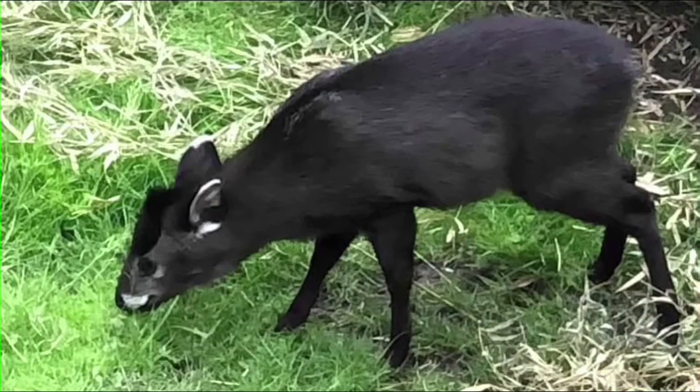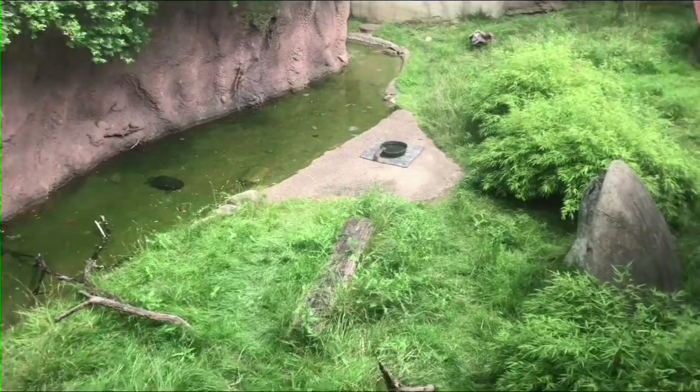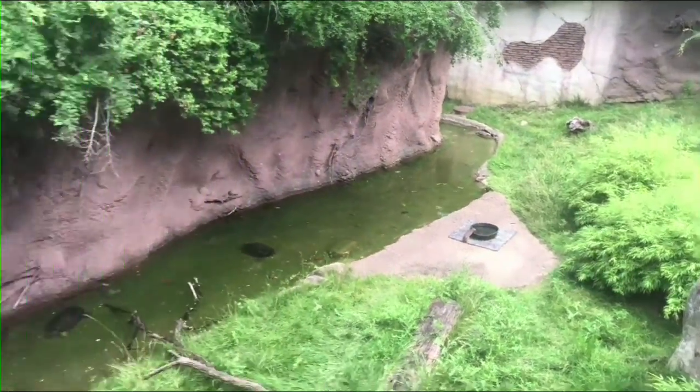Here at the Columbus Zoo, there are three individuals, including a newborn fawn born in early January of this year, a male named TJ. Don't worry, everyone, we'll be seeing another cute baby in a bit. Right across from the tufted deer and red-crowned cranes is the other exhibit.